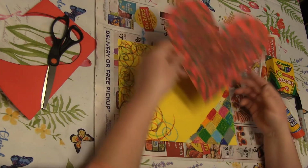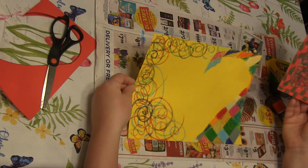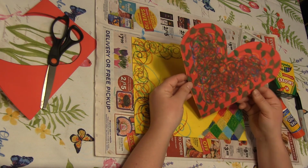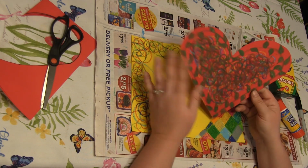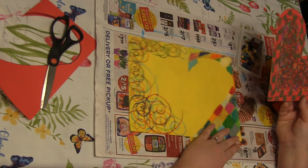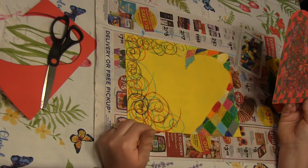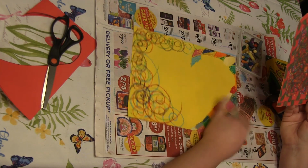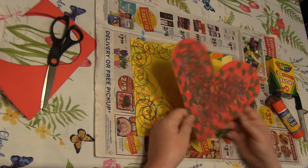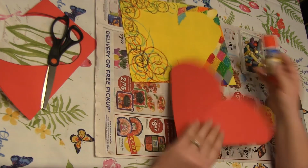Okay, so I have my heart and my background done. I did kind of a layered, controlled scribbling with the pastels, which made some cool texture. And then I did half a checkerboard pattern and half a more spirally pattern. So I'm just going to glue this together.